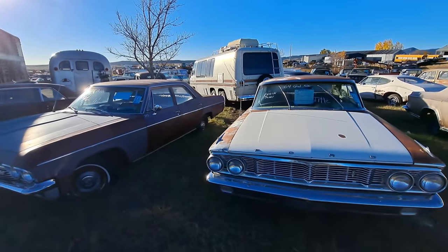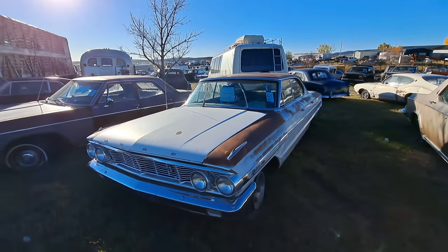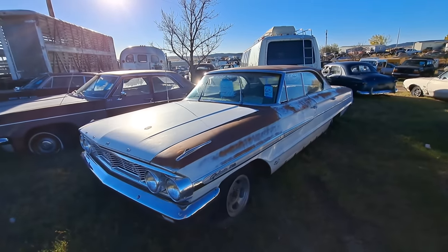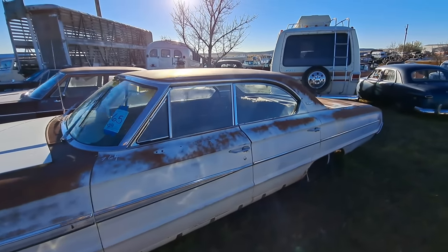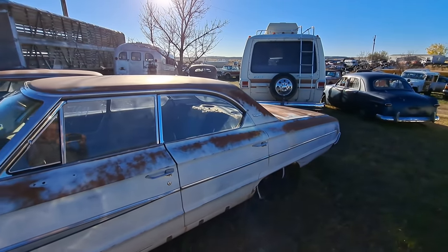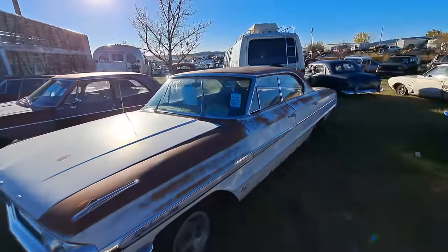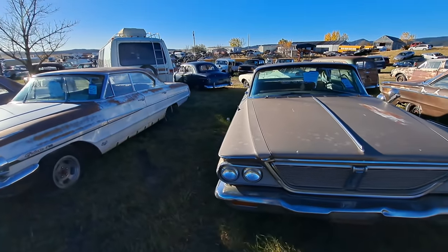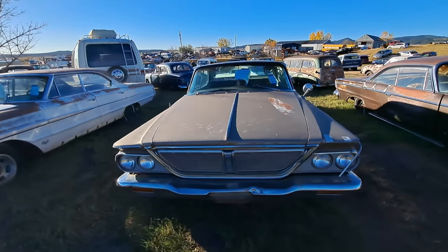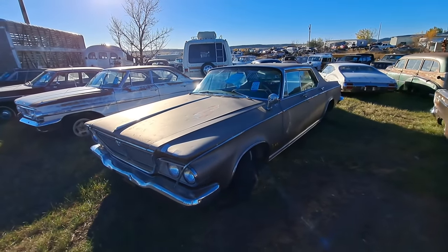We got a '64 Galaxie 500. That one says engine turns. You got kind of a nice patina to that. It's a good looking car. Here we got a '64 Chrysler New Yorker. It says the engine turns. Good solid floors in it. It's another four-door there.